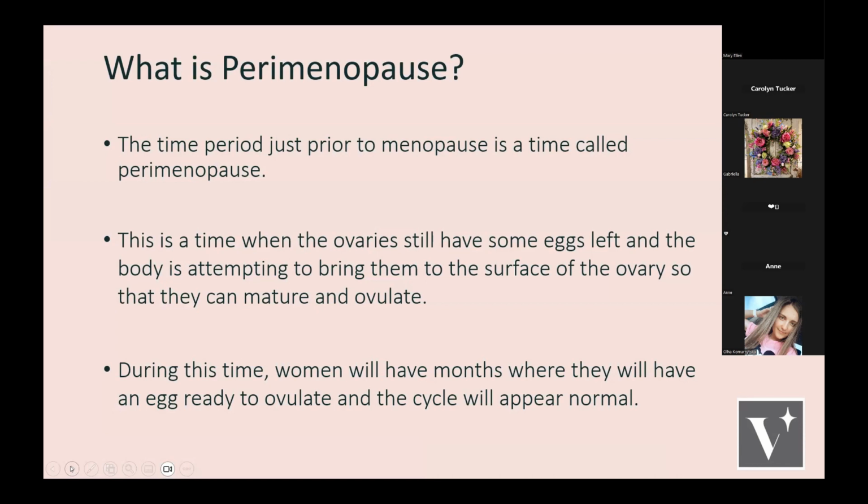So what is perimenopause? Perimenopause is that time just prior to menopause, and it happens for a very long length of time. It's a time when the ovaries still have some eggs left, and the body is attempting to bring them to the surface of the ovaries so they can mature and ovulate. During this time, women will have months where they'll have an egg ready to ovulate every cycle, and your cycles appear very normal.